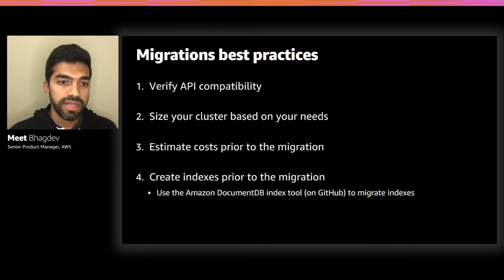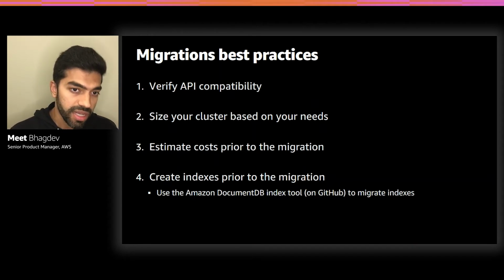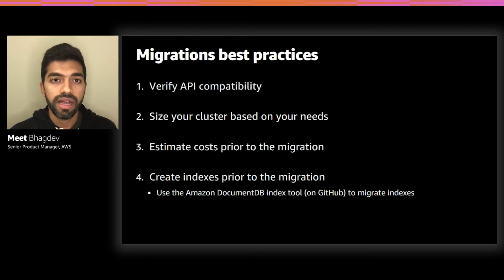Secondly, we highly suggest that customers size their clusters based on their needs. For instance, how many writes per second or reads per second do you need? What kind of memory do you expect DocumentDB to have? Or what's your CPU requirements? So we're happy to work with you if that's something you're looking to do. We're happy to work with you to help size your cluster, but that's something we suggest customers do prior to their migration as a best practice.